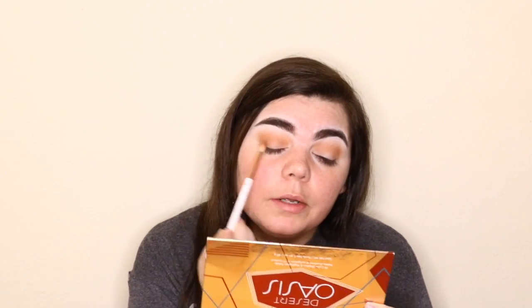So the next thing I'm gonna do is go in with these two shades that I used in my crease. It's this one and this one, these two. And I'm just gonna dust that on my lid and put a little color there.